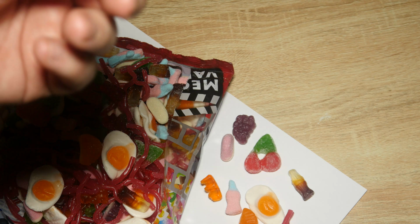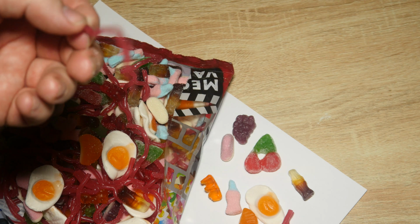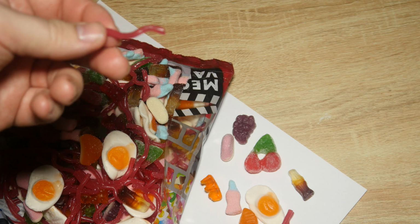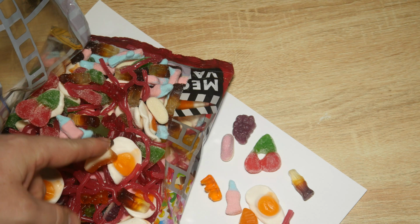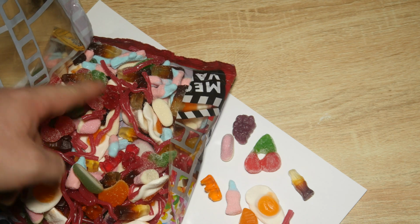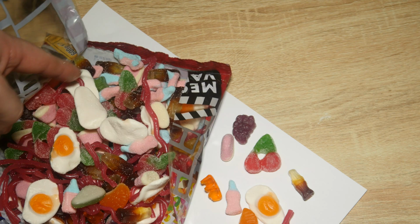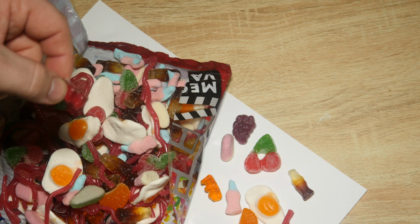Now, let's see what these are. I want to say some kind of raspberry flavour, maybe strawberry. I don't know. Strawberry flavour. And yeah, it seems that everything just seems to be repeated. Nothing too interesting in here, but basically fine for something to snack on during a film.